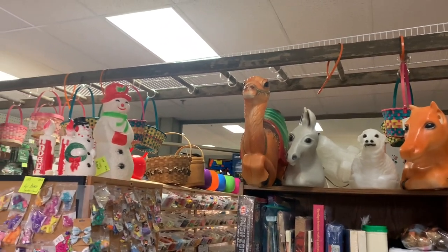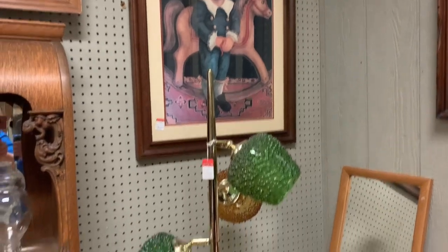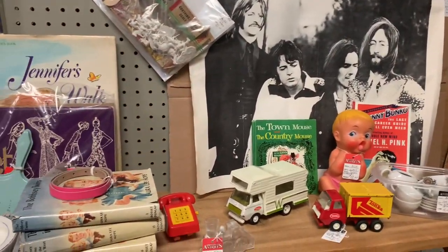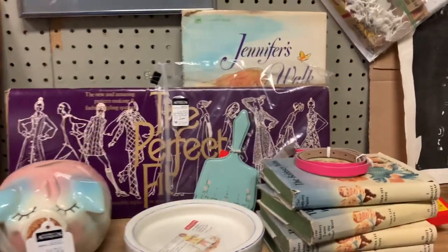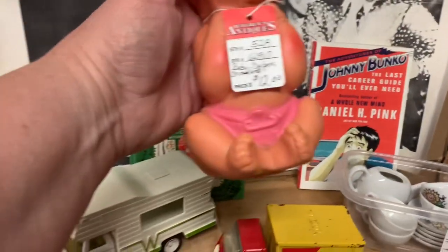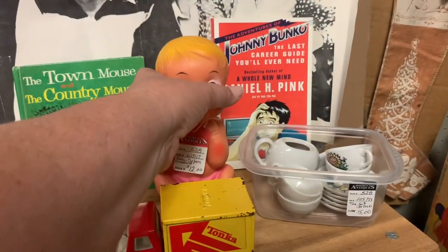These blow molds were fun. Oh, you're fine, man. I'm not getting you. I'm not that tall. Look, you guys, that's my name, Laura Lee. I should collect those, right? Look at that little cutie. I almost got that baby, but the plastic was super hard and it was kind of bowed out at the bottom. So I didn't take her with me.